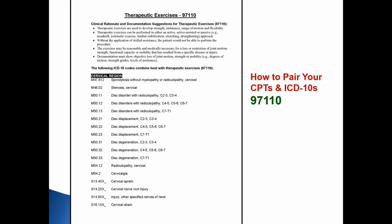This is a page out of a book that shows you how to pair your CPT codes. You see the CPT code is at the top, 97110, and then the diagnosis codes are listed underneath it. So this is how you pair your procedure codes to your diagnosis codes.